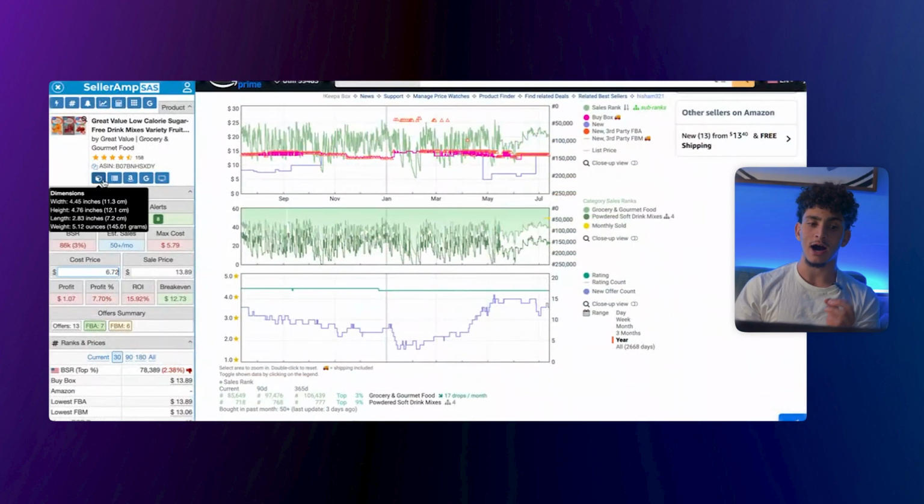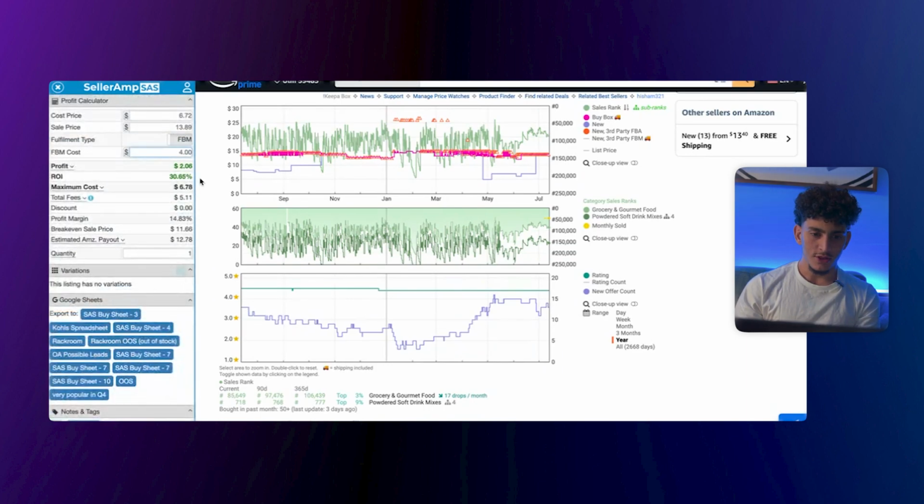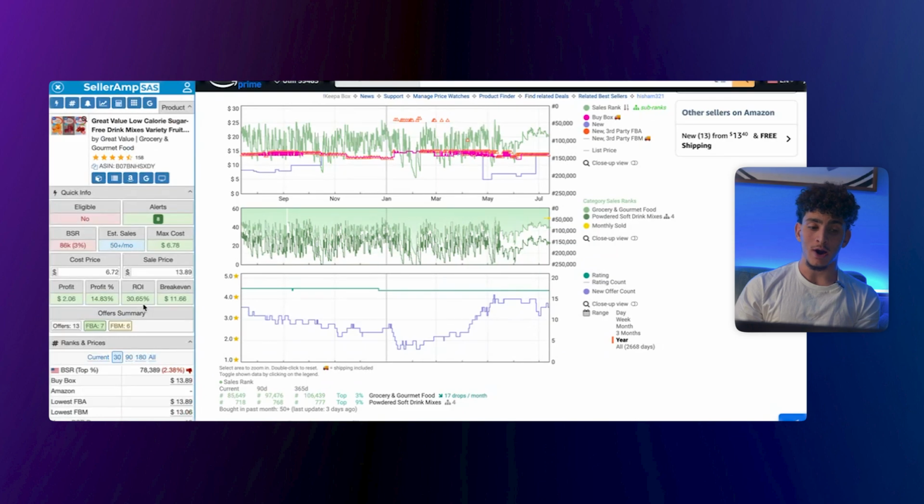Obviously not the best. Now, the cool thing is this does weigh 5 ounces and it is going to be super cheap to ship. So let's see if we were to FBM this ourselves, sell this for $4 flat. Now we're at a 30% ROI and a $2 profit. The reason is that I switched it from FBA to FBM, meaning we're going to sell this ourselves and send it directly to the consumer rather than sending it to Amazon to be sold and shipped to consumers.